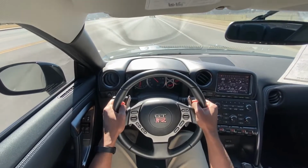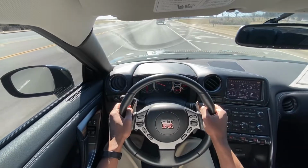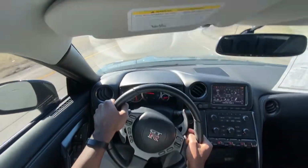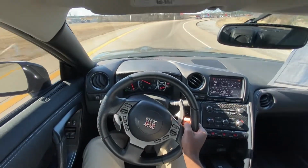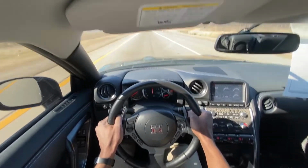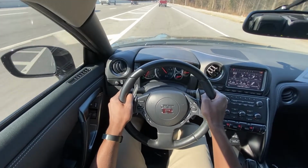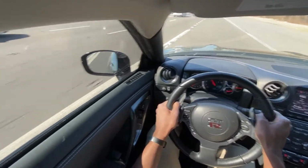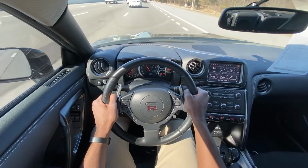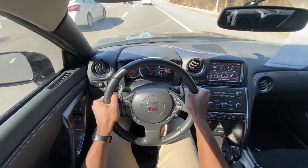Oh my gosh. Yeah, this thing is nasty. I'm gonna give myself a little space because nobody's behind me. Oh, that is nice. That's real nice. Just so quick. And the all-wheel drive, you really don't miss a beat with that. Just so fast.